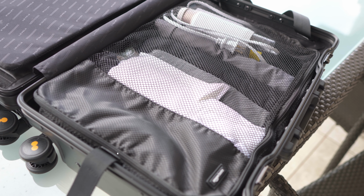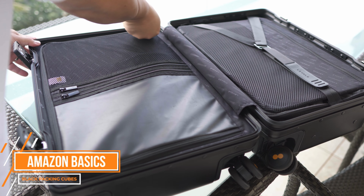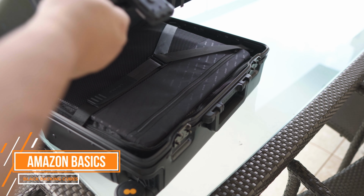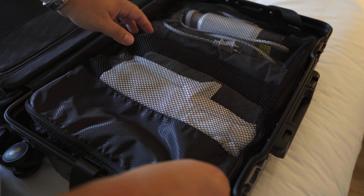One of the things that I do not leave the house without is packing cubes and organization for all of the different things that I take with me. The way that I typically divvy up my luggage is I will allocate about half of my carry-on for clothes and things that I need.